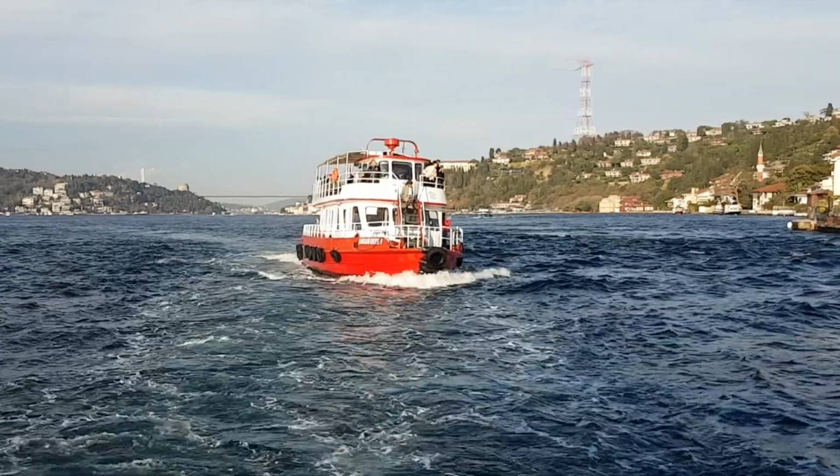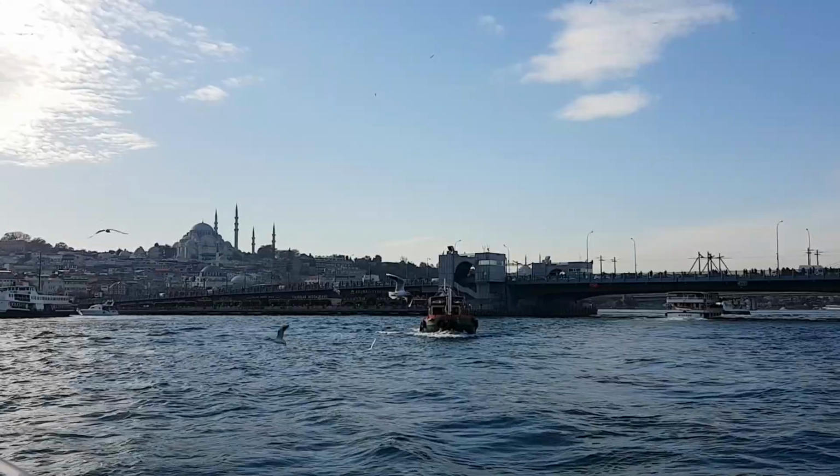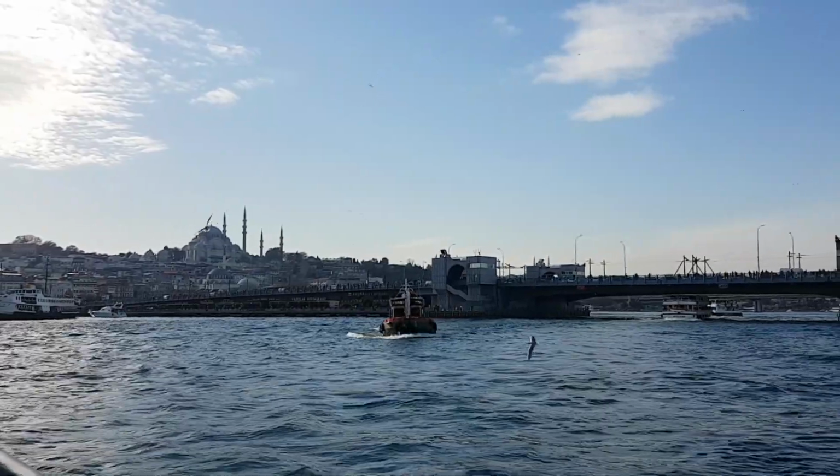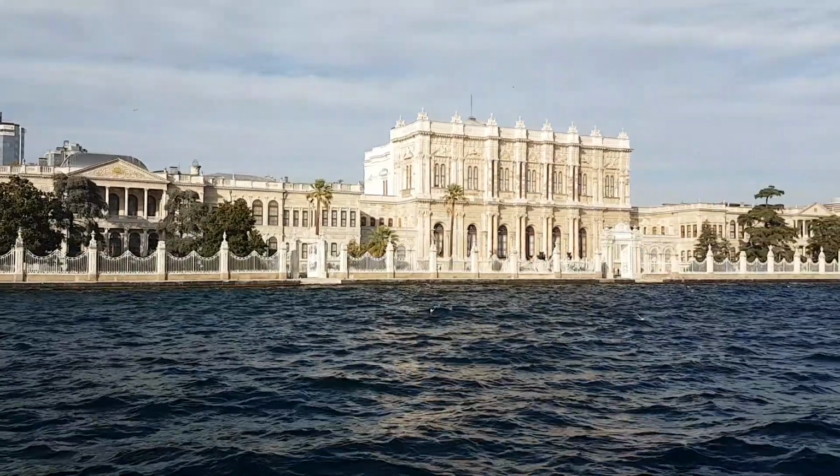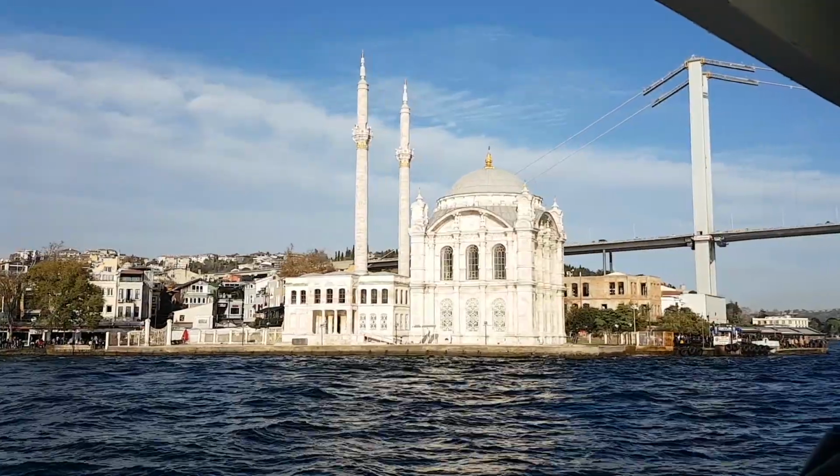Possibly one of our favorite days was the day we went out on the Bosphorus River for a cruise. Now this might sound expensive, and I suppose there's some operators that were, but we found one that was just $4 for just a lovely 2-hour float down the river. And as we went along, it was just amazing to see all the stunning buildings along the way.